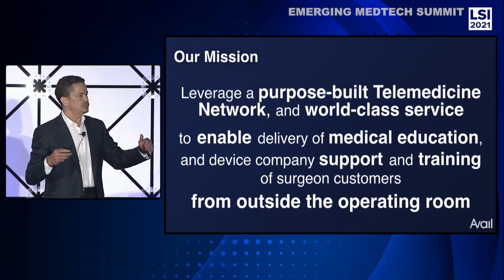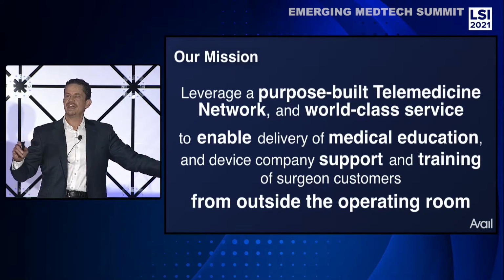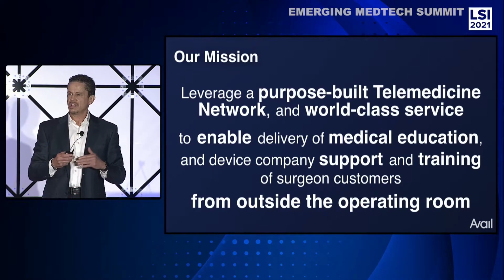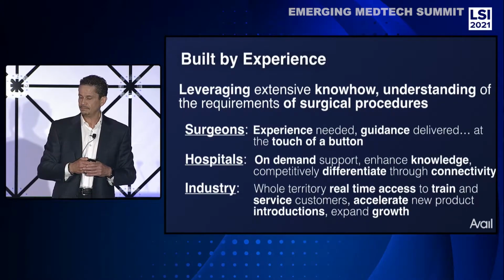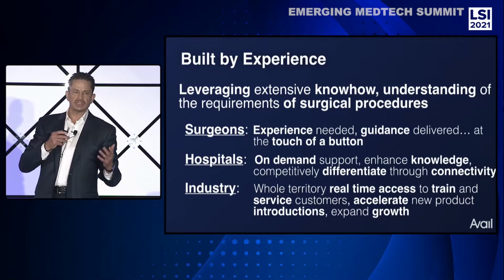Our approach is to do a no capital cost build out of a network that is vendor agnostic across the United States and ultimately across the country with world-class service to enable the delivery of education, support, and training from outside the operating room. What's that actually mean at the end of the day? To surgeons, it means they can speak to one another.